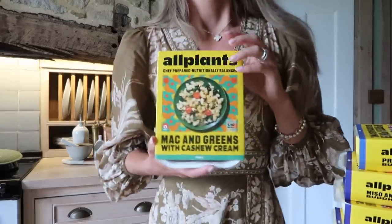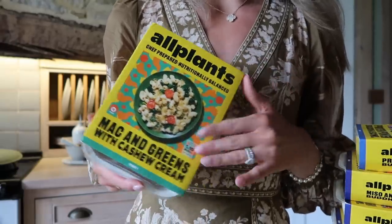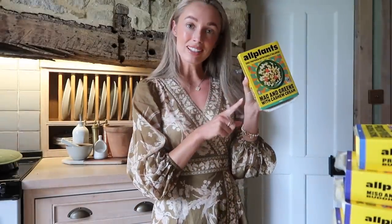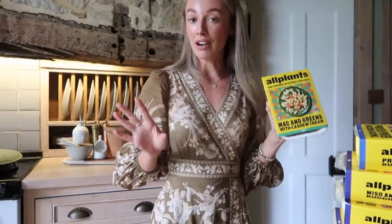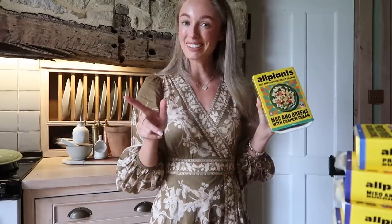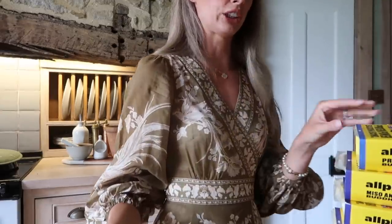So we all know how much of a fan I am of mac and cheese. This, I would say, is a slightly healthier version. It is the mac and greens. I think it's with cashew cream. These are the slightly smaller portions for one. I would say if you're a very, very hungry person, if you're gonna have a really big meal, then you could get away with eating a two-person portion for one person. But normally if Charlie and I are sharing, then obviously we'll get a two-person portion. So mac and greens, that is delicious.